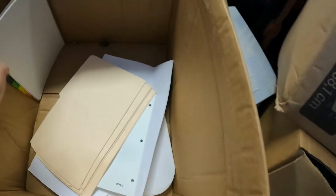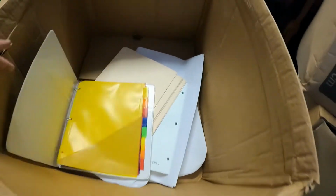Yeah, so some pretty decent. No, there's a nasty roach down there. Some pretty decent records though, and they're in really good shape. I mean, the actual cases are in pretty good shape, but the records themselves are perfect. So that's a good little box.